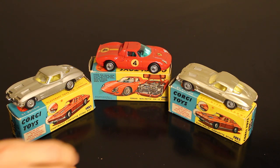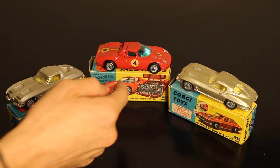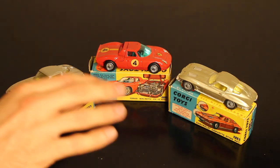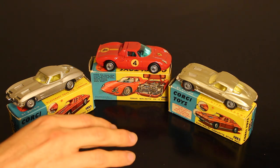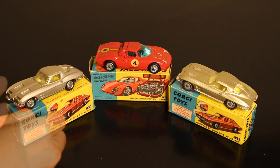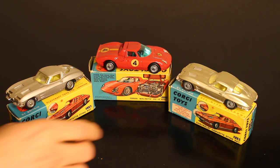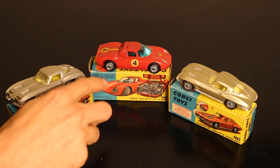Now, in the end, I ended up paying him $15 for each of these two and 10 bucks for this one. Now what they are is these are made in England. They're collectible die-cast cars. These two are both the same, this one and this one. They're both Corvette Stingrays, both silver. They do have a red one that's worth a little bit more. And this one here is a Ferrari Berlinetta.